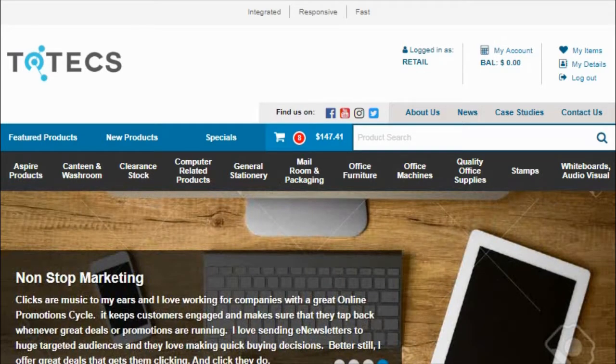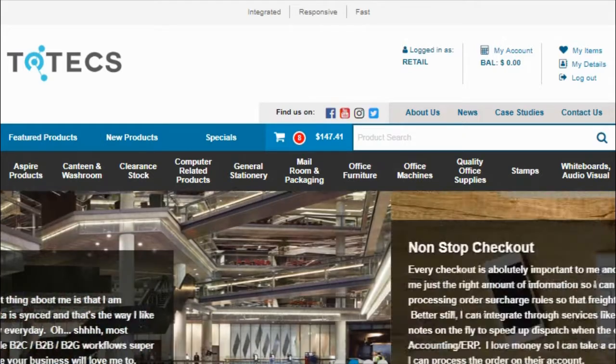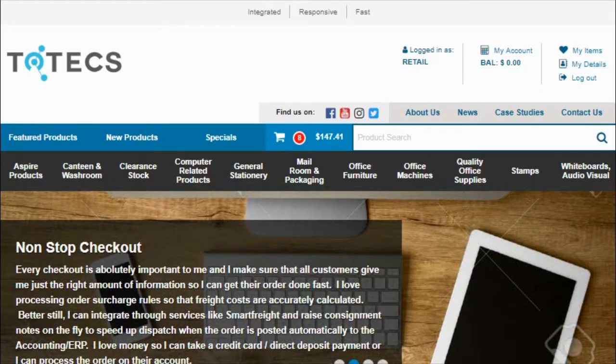Continuing on, the TOTECS platform now offers the second Master Website Design, which when deployed looks like the example that we've got shown in the video here. The design and implementation of the Master Website Design 2 is similar to the Master Website Design 1, but with a few noticeable differences in the top sections of the page.